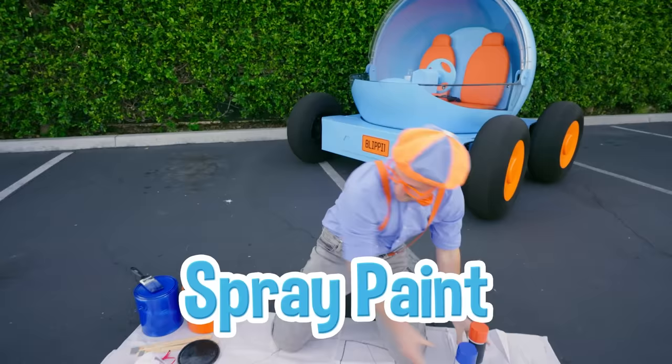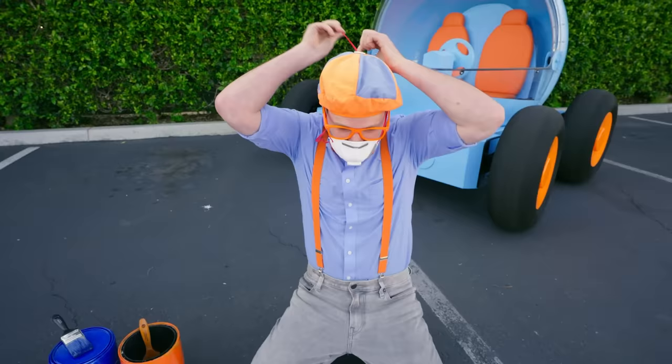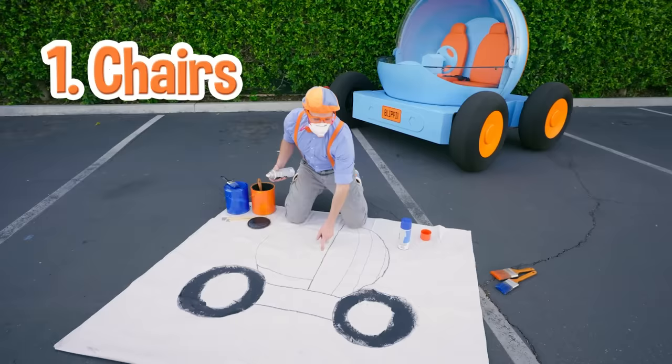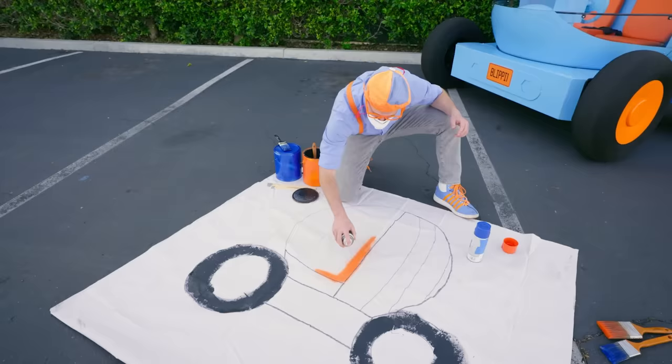All right. Hey, before I use any spray paint, I'm gonna wear a respirator. Yeah, a mask. All right, here we go. Yeah, and only adults should use spray paint. Okay, here we go. Let's start with the orange. Let's see, what part is orange? Looks like a little bit of the chairs are orange. Yeah, and the two stripes. Okay, here we go. There we go, there's my chair. All right, then that stripe and that stripe.